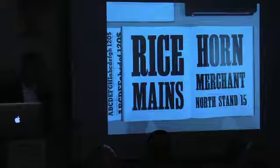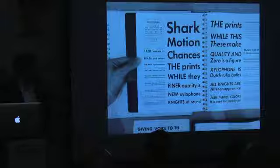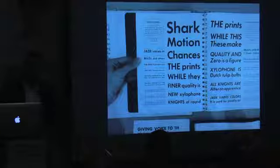This is showing the American version of Futura called Spartan, but it's not that we tried to do a new Futura. The brief was to do something that was clean and modern and somewhat geometric, and this was a very good starting point for that.